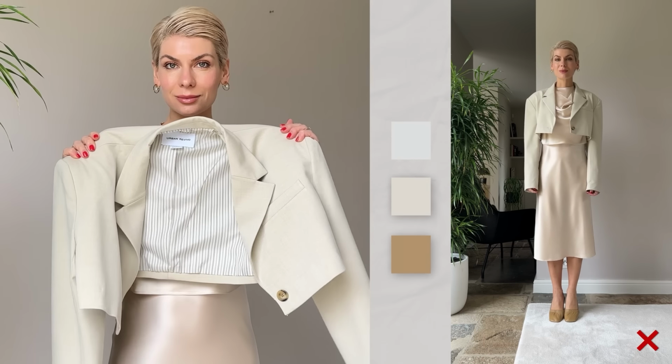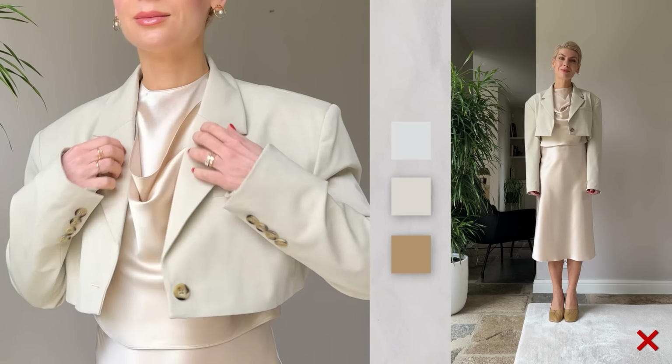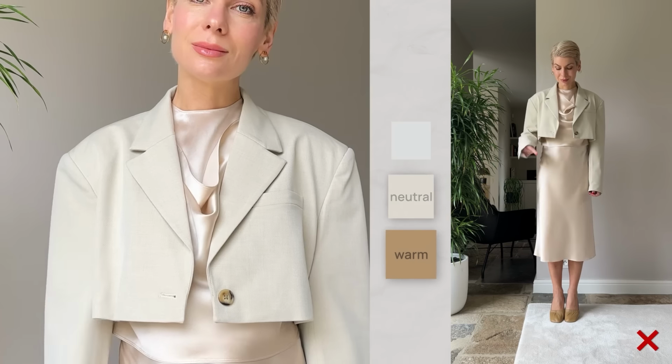Starting off with the safest option, beige. Don't hurry up to skip this part of the video because as much as it may seem obvious to combine beige with other colors, most fashion faux pas I see out there feature exactly beige tones. What do you think of this combo? It lacks harmony, right? And that's exactly what happens when you mix contrasting beige tones. The jacket is cool tone, the dress is neutral, and the shoes are warm toned, so it clashes.